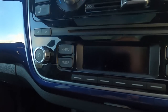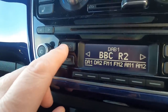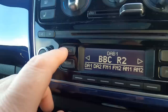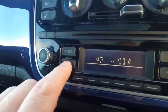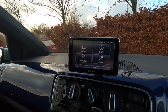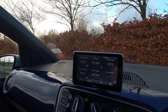Start with the radio. And the sound down. So you've got radio, it's a DAB and FM radio. All the various bands, it does AM as well. You press that button, that's for the navigation. Or you can connect a phone to it to play music through. Up here you've got this multimedia unit, display, whatever you want to call it. It's got trip computer.